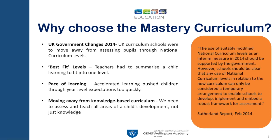The reason for that was to remove the idea of a best fit level. We don't want to grade and assess children based upon just an overall best fit level, because that doesn't tell you any information about what the child can and can't do within that level, and all the skills that they've been working on that all build up to form that one overall level. Consequently, what happened with the pace of learning was that as soon as a child moved to one level, their next target was to move to the next level.